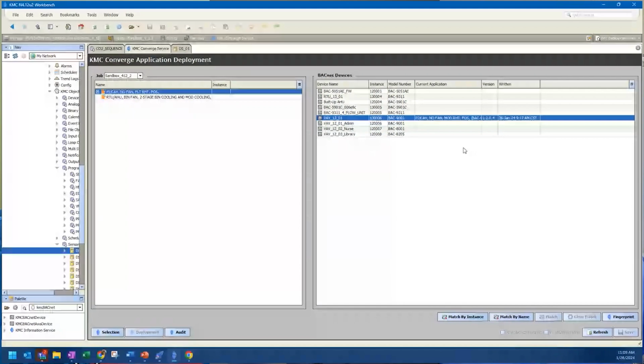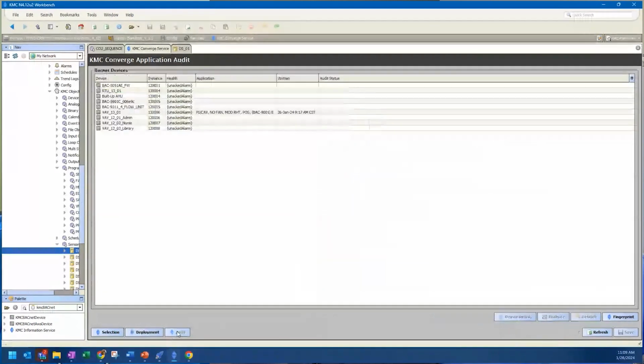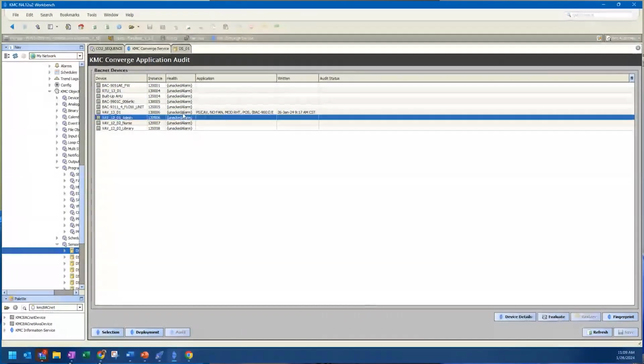One nice feature that's been added is the ability to do a fingerprint to create a baseline of what that device is set at, what the default values are, what it was all set up before when you left the job. So when you get a call that something's not working, now you have a baseline to go back out, and you can come out and do the audit tab here, pull up that controller, run an evaluation of it.